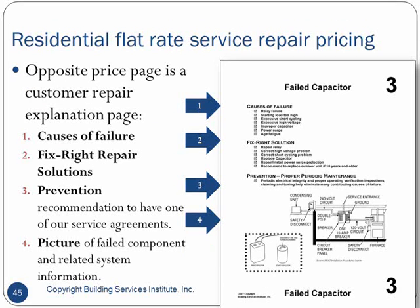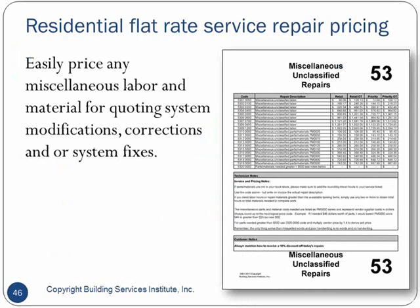The communication piece for the consumer customer is designed to explain to the consumer what caused the failure in simple layman terms, what the fix is in simple layman terms, and then how they can prevent it from happening again, which points again back to your service agreement maintenance option. And of course, on the miscellaneous classified section, you can price up any non-standard task, like relocating a condensing unit around the side of the house because they're running into it since they put that fence in, insulation fixes, ductwork fixes, etc.